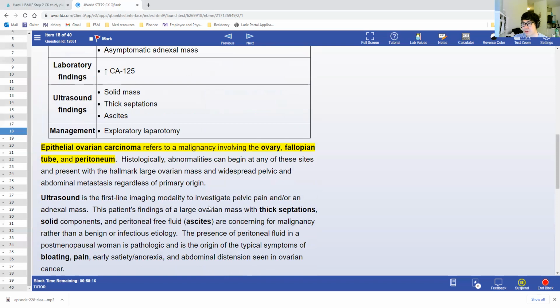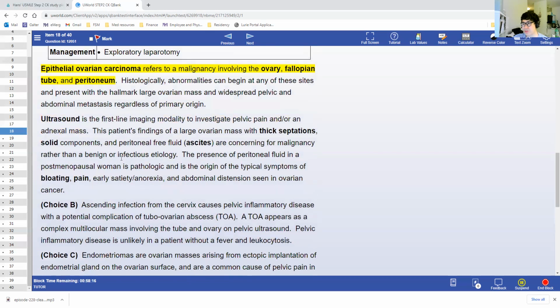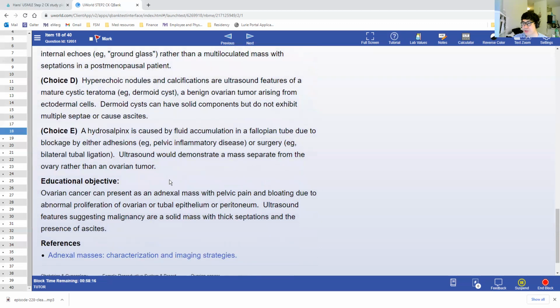So yeah, so I think I actually got the diagnosis right. I just didn't recognize this answer choice. Ovarian cancer can present as an adnexal mass with pelvic pain and bloating due to abnormal proliferation of ovarian or tubal epithelium or peritoneum. Ultrasound features suggesting malignancy are solid mass with thick septations and the presence of ascites.